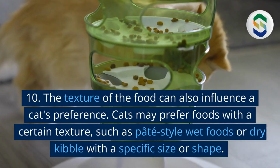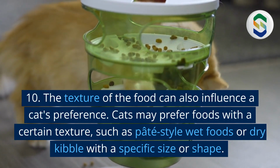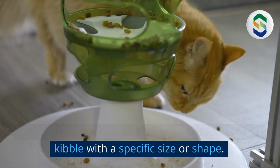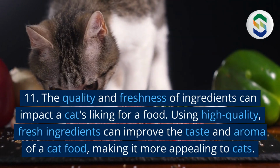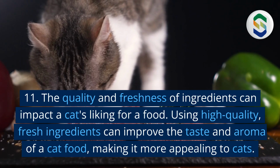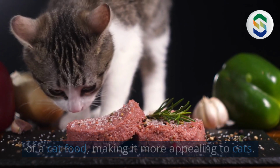10. The texture of the food can also influence a cat's preference. Cats may prefer foods with a certain texture, such as pâté-style wet foods or dry kibble with a specific size or shape. 11. The quality and freshness of ingredients can impact a cat's liking for a food. Using high-quality, fresh ingredients can improve the taste and aroma of a cat food, making it more appealing to cats.